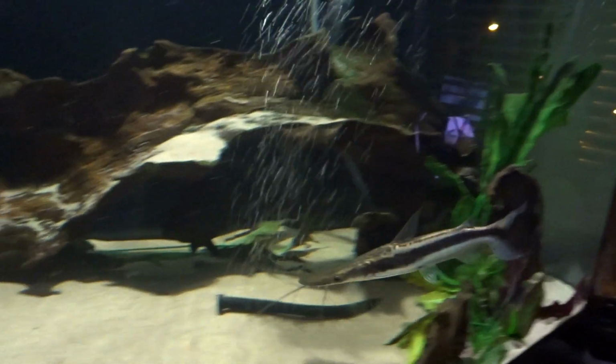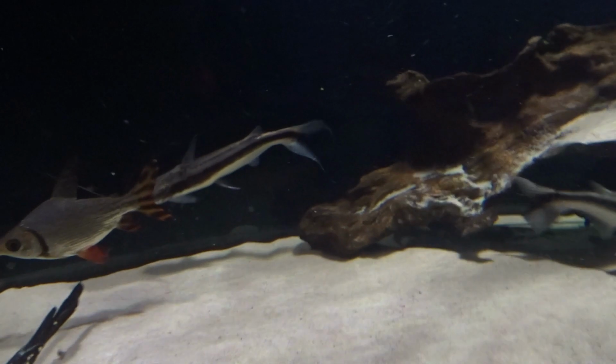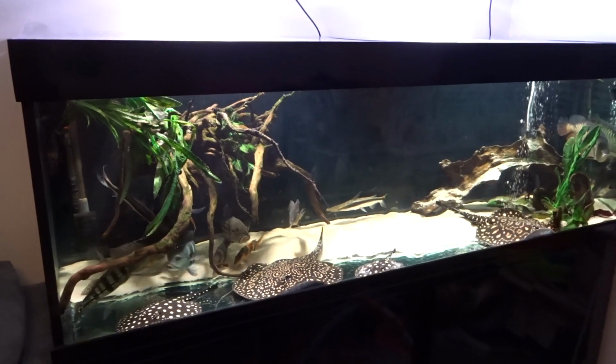Having 2 is even better, and I imagine even having a third would be even better. And again, just the way they interact with one another, go around the tank, like on the hunt type of thing. Yeah, really like it.